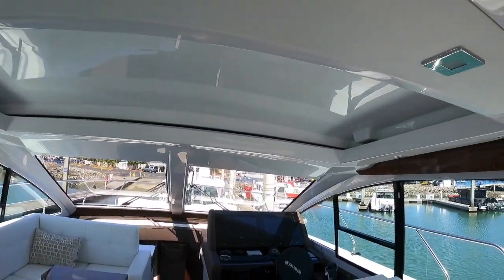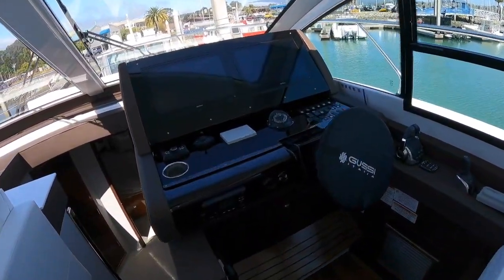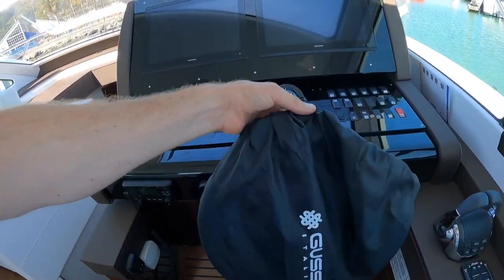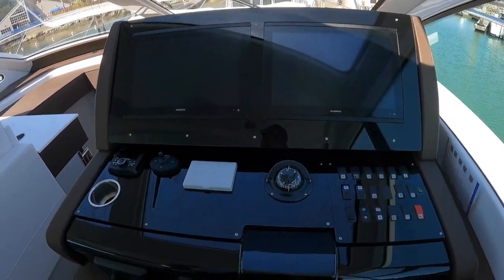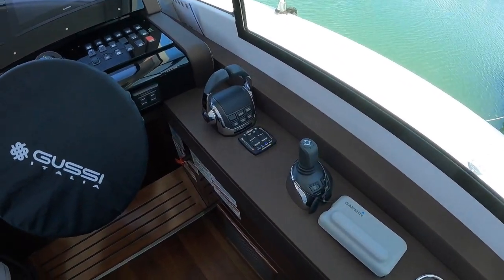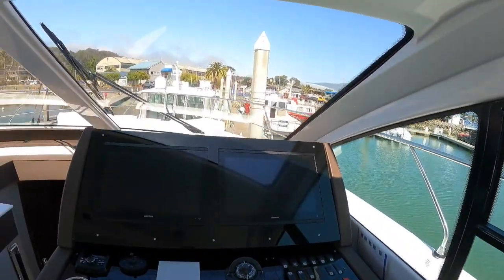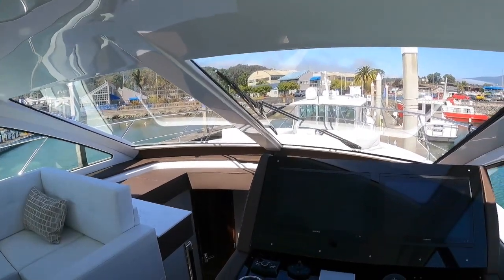Got our large sunroof that opens up. Ooh, fancy. Hadn't seen one of these with steering wheel covers before. Large 16-inch Garmin glass cockpit displays. We've got a Seakeeper on board. And Bennett trim tabs. Your joystick's sitting here right where you want it when you're driving. Fantastic visibility out of two large windows.